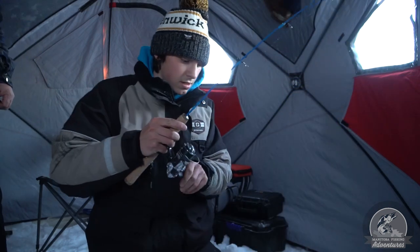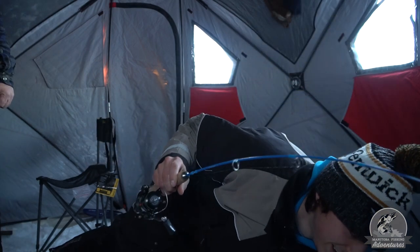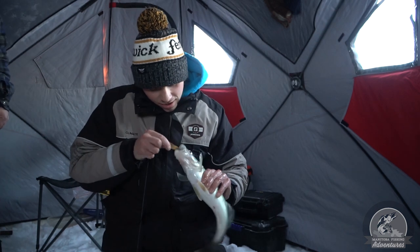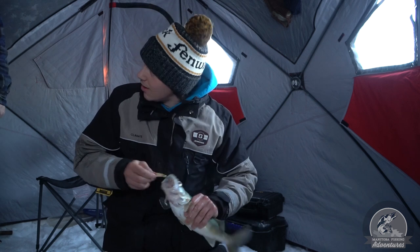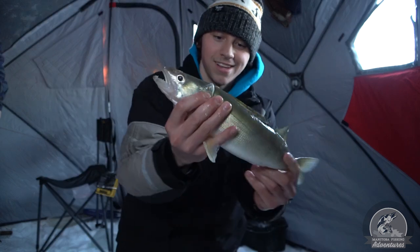Nice. Just a little guy. Ooh. Aww. Nice little eater. Yes. Might have to do some catch and cook later. Yep. Okay. That's a plan. First one in the morning. Little greenback.